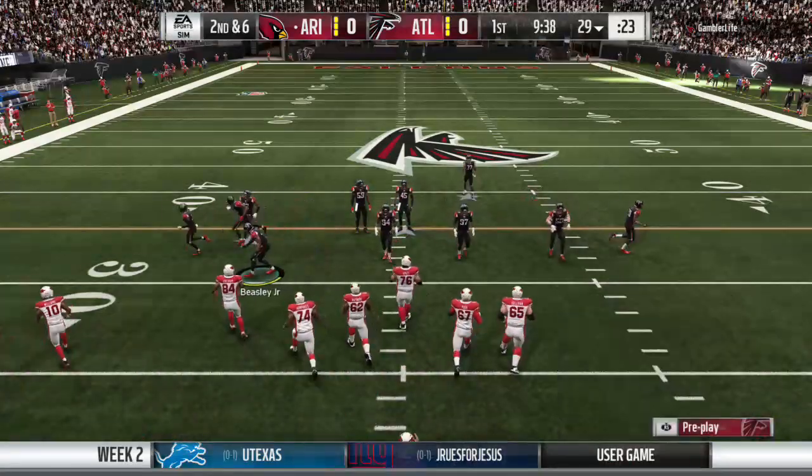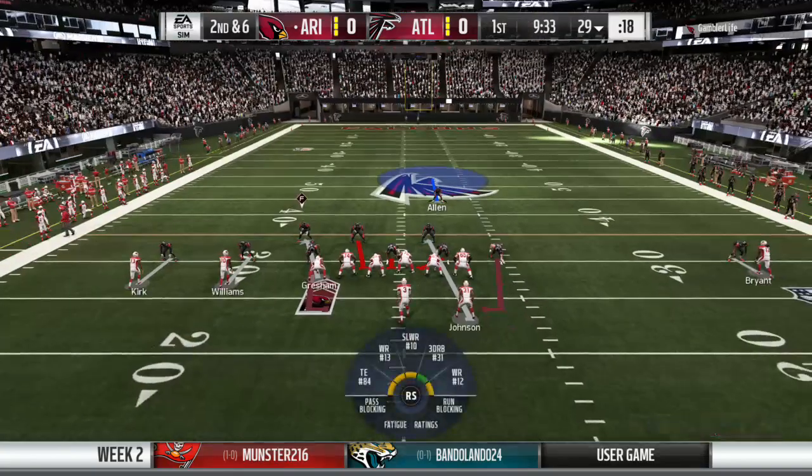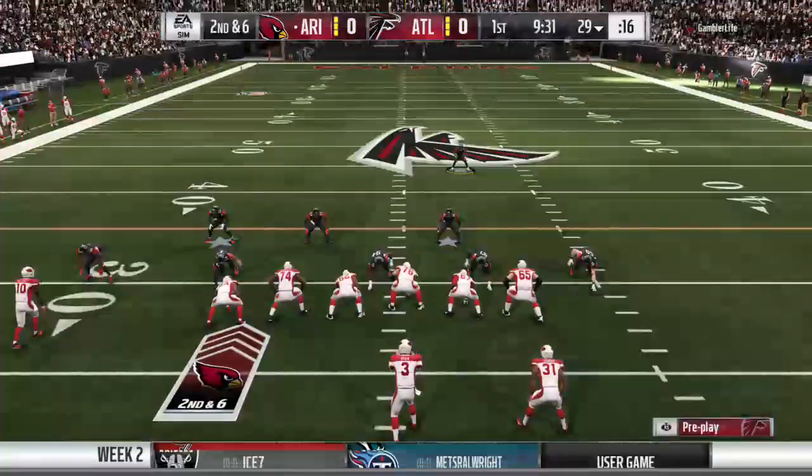Second and 6, just inside the 30. All right, now, lucky 56.